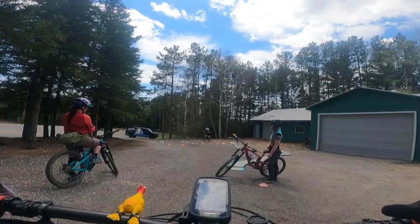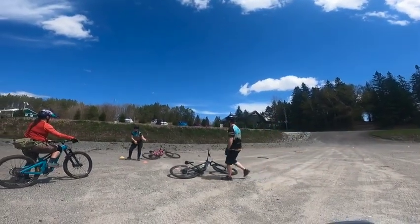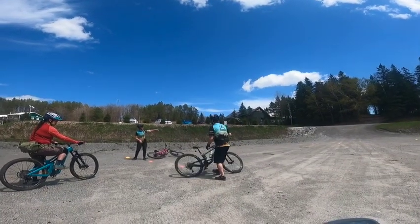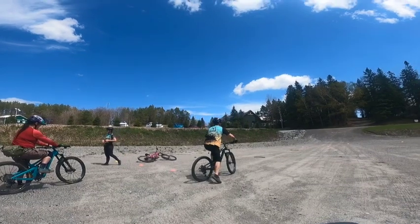Well done, Lewis. So when you go through the orange or red, I don't know what color this is anymore, you're gonna go around the yellow cones coming back again and you'll see the other obstacles. They're great to work on.